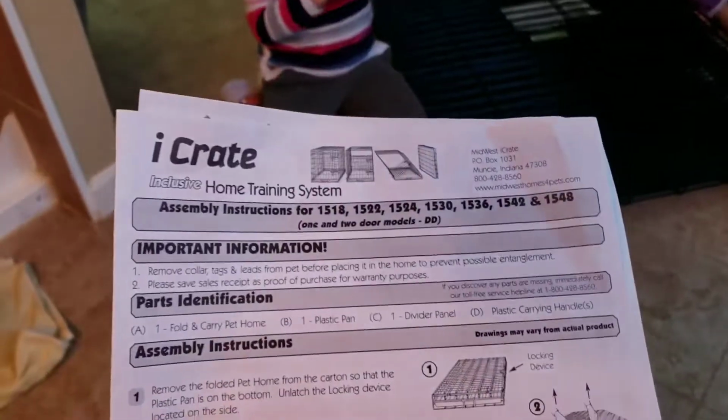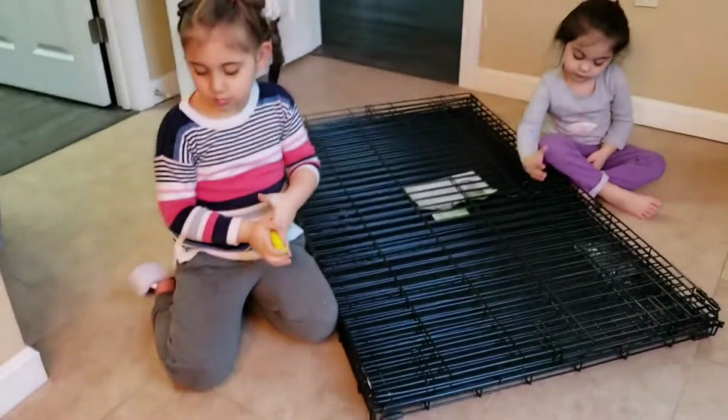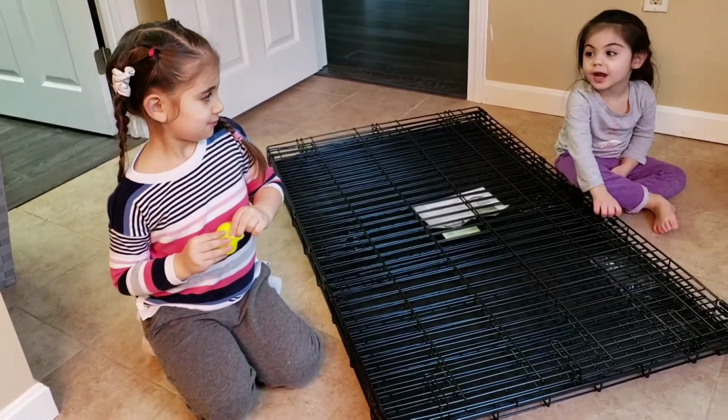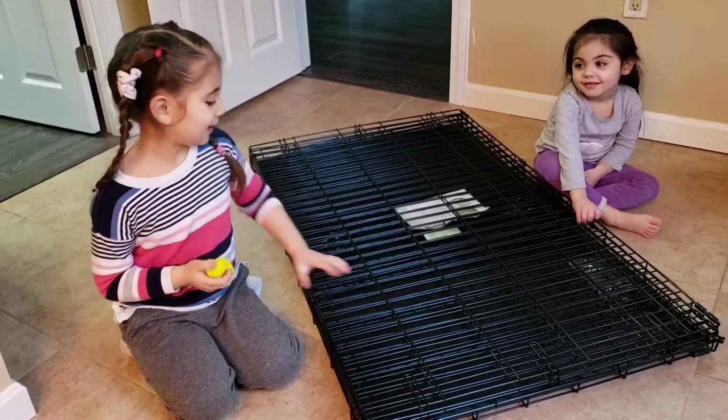All right, so I got it on Amazon. It was like $88 shipped for a 48-inch extra large, 30-inch wide crate. I'll put the details on later. So first thing we're going to do is put it together.